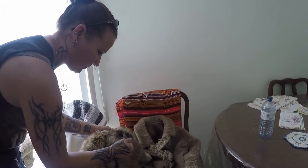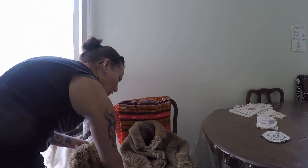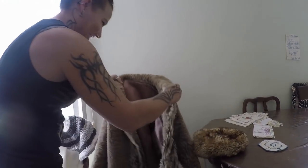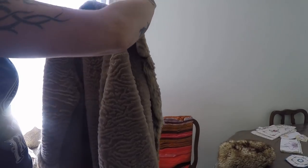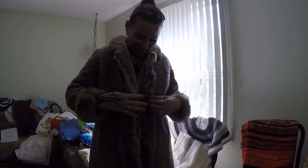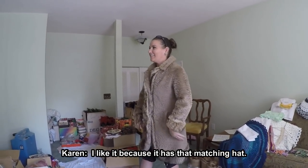That's Persian lamb, the real McCoy. Oh, yeah. Isn't that neat? I've never seen it with the pattern. Yeah, I still remember my sister wearing that, and the matching hat. Oh yeah, it's heavy. Wow, it's hot. Put this on. Oh, wow. Yeah, it does fit. I like it because it has that matching hat. Oh, that looks good.